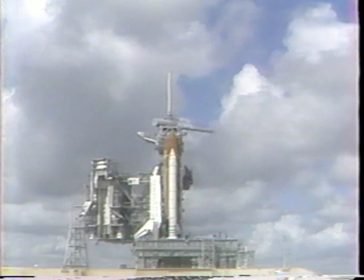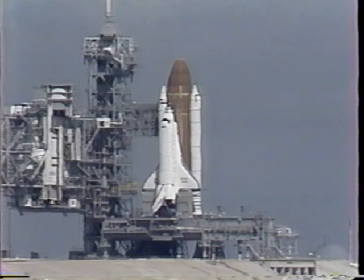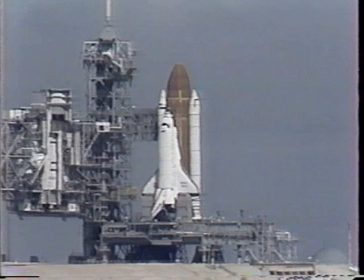Coming up on the one-minute point, T-minus 1 minute and counting, the firing system for the sound suppression water system now armed. And the hydrogen igniters under the orbiter's engines have been armed. These devices ensure that any hydrogen is ignited prior to building up. T-minus 45 seconds. Just seconds away from switching command of the countdown to the onboard computers.